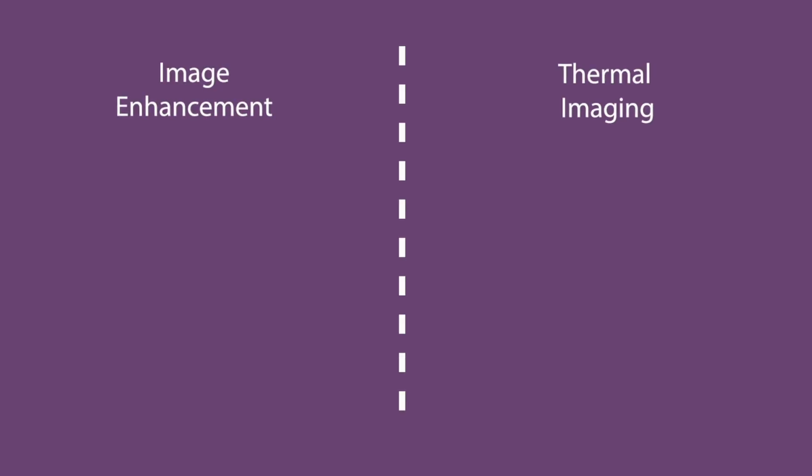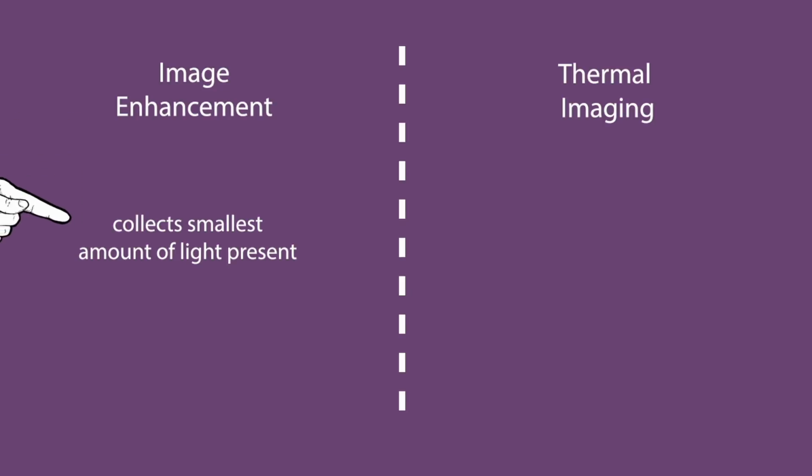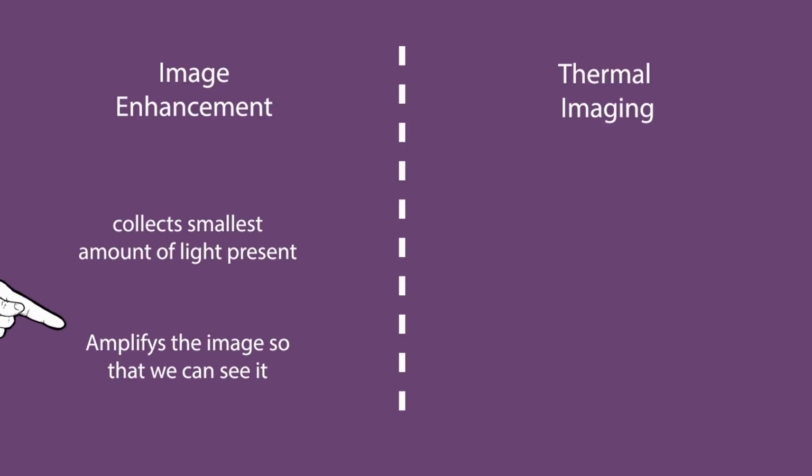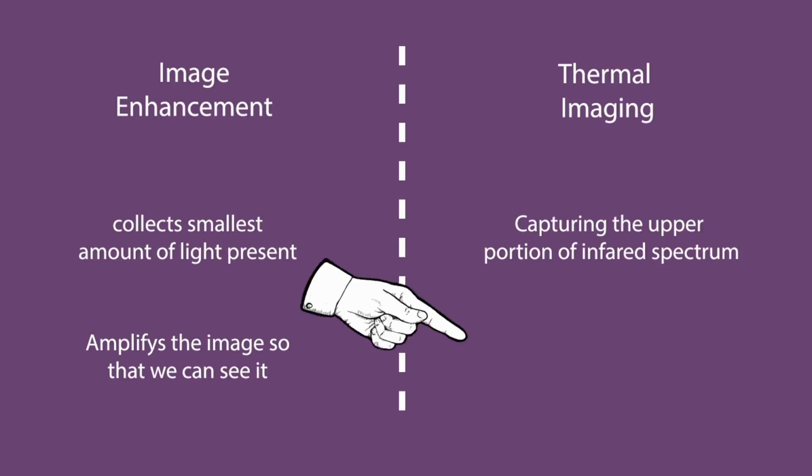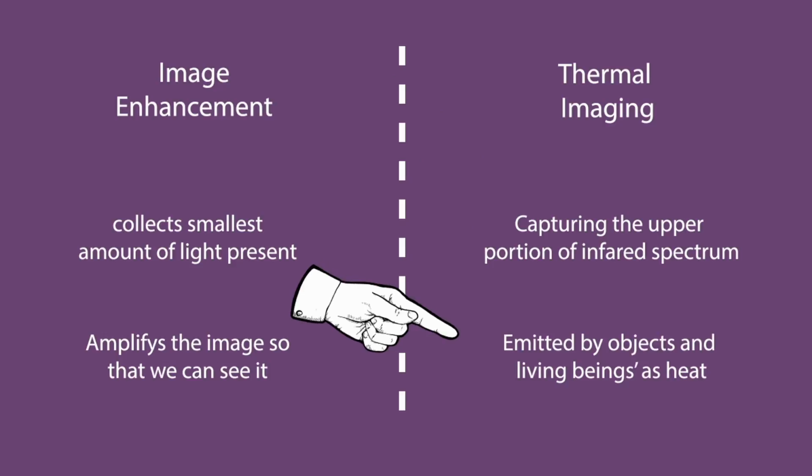There are two different technologies that make night vision possible: image enhancement and thermal imaging. Image enhancement works by collecting even the smallest amount of light present but imperceptible to our eyes and amplifying it to the point that we can easily observe the image. On the contrary, thermal imaging works by capturing the upper portion of the infrared light spectrum, which is emitted as heat by objects and living beings instead of being reflected as light.